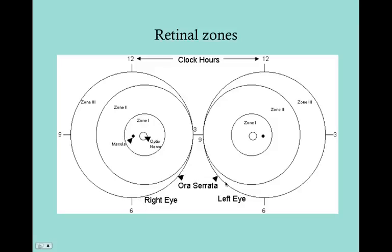So we divide the retina up into retinal zones, and this becomes important when we're talking about retinopathy of prematurity. Retinal zones are zones 1, 2, and 3, and it's kind of difficult at first glance to figure out how we're pinning these down, but it can be explained. Zone 1 is a circular region with a radius of twice the distance from the optic nerve to the macula. So here's the optic nerve, here's the macula right here, and the radius is twice that distance. And so you draw the circle around there. There's your circumference, and that's zone 1.